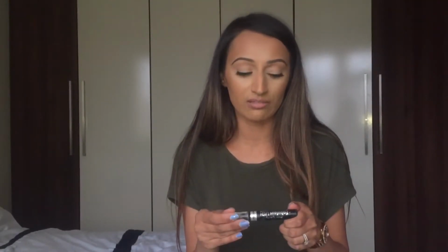I don't have the worst eyelashes. I've got falsies on right now obviously, but naturally I don't have the worst eyelashes, and it just does the job for me. It lengthens, gives me a bit of volume, and it's buildable, which I like. If I put one layer on, I'll usually wait a bit, and when I'm done getting ready, I'll put another layer on just to go a bit extra. Because it's buildable, it works quite well because it allows you to do that. So love that mascara.